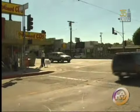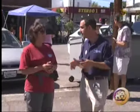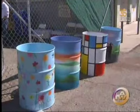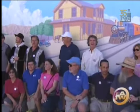Reseda Boulevard, from Parthenia to Plummer, is also one of 15 local neighborhoods recently designated by Mayor Eric Garcetti for his Great Streets initiative, which aims to turn this corridor into a more business and pedestrian-friendly district. I'm Rasha Goel for LA This Week.